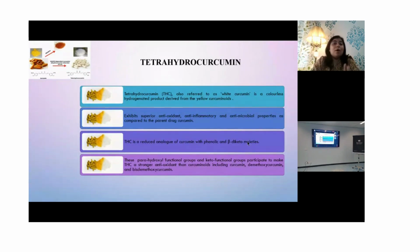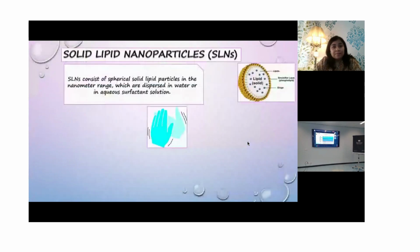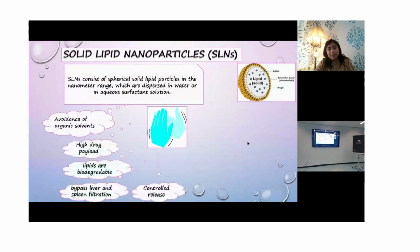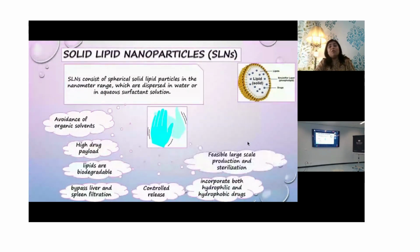So this molecule was selected with a hypothesis that yes, it's going to have a very similar profile as curcumin, but it's going to be colorless. It's not going to stain your clothes. And apart from that, it's going to be very stable. But the challenge was, again, the poor solubility of tetrahydrocurcumin. So this molecule was nano-coated, and out of all the nano delivery systems, the lipidic nanoparticles were selected as a carrier for incorporating the white curcumin because of the advantages which these lipidic nanoparticles possess.